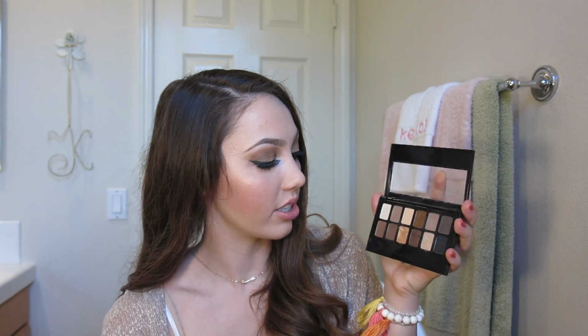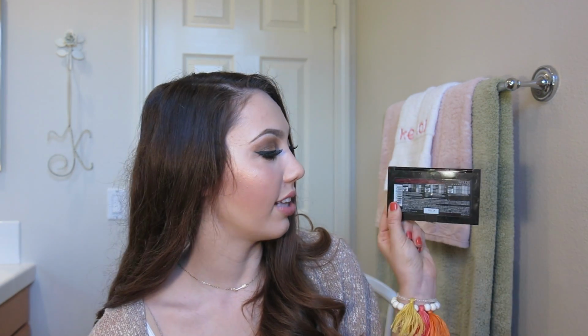There are a mixture of shimmery colors and satiny colors, and then there's a couple mattes. There's a light matte tan color, a matte brown color, a matte gray, and then a matte black. So you really have your basics covered in this palette, which I really like. The gold in this palette is beautiful, and so is this darker bronze color. Overall, a great palette. It lets you know on the back ways that you can combine these shadows.